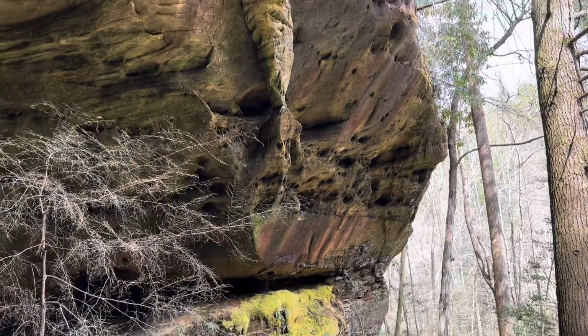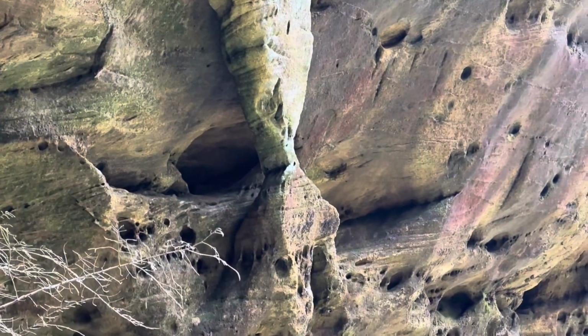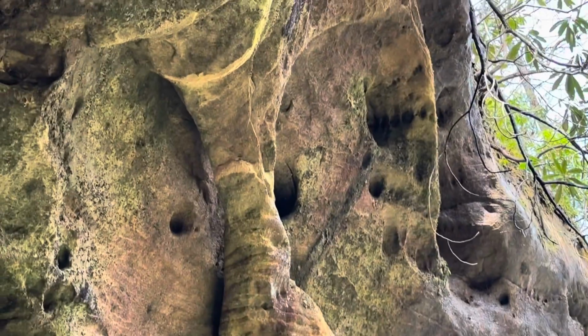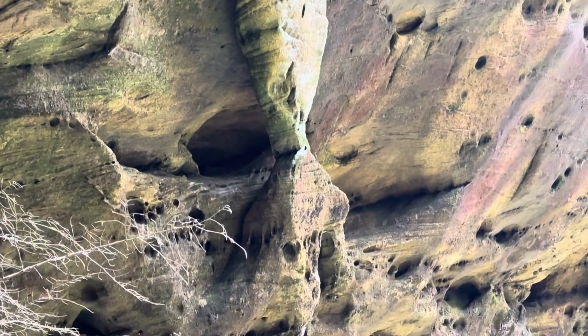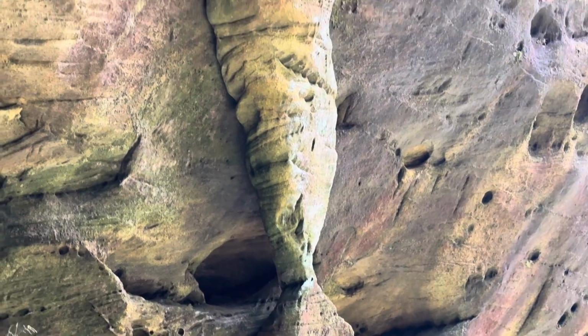Look at this. You can see in behind that all the way up and through there. So that is an arch. Straight up and down column, I don't know. Not straight up and down, it's got some lean, but yeah, right up in the cliff road here.